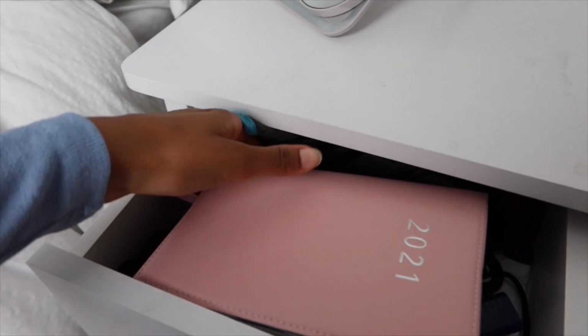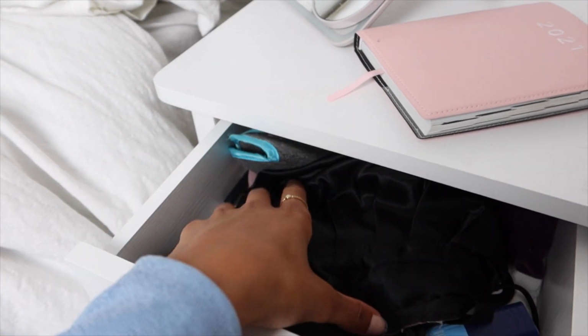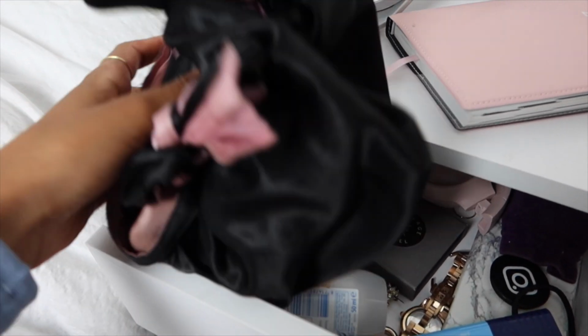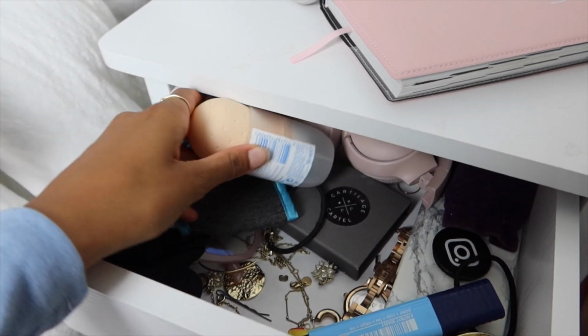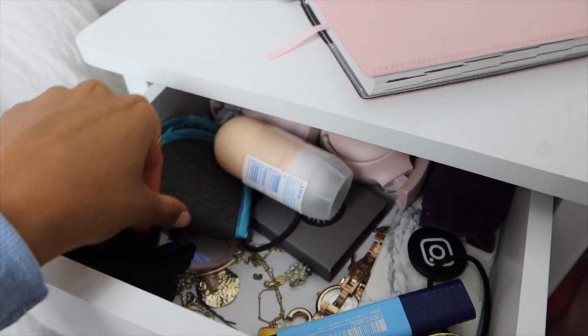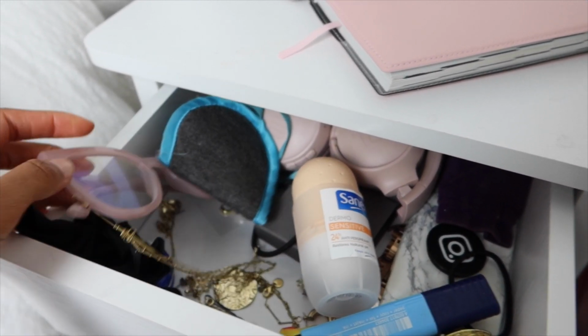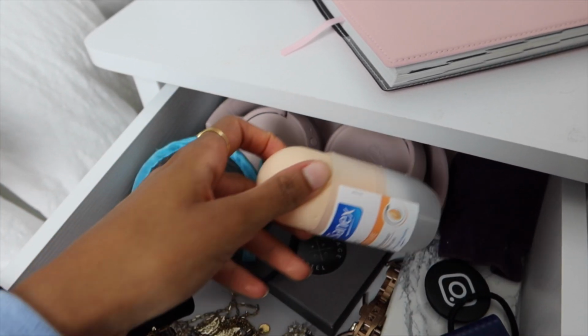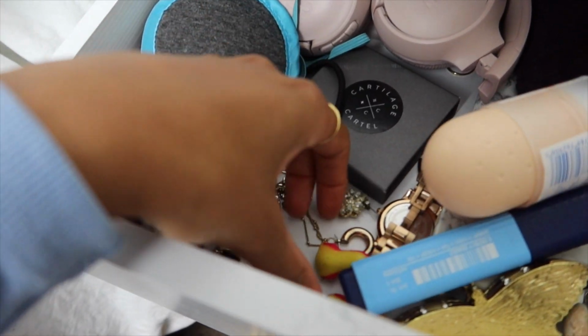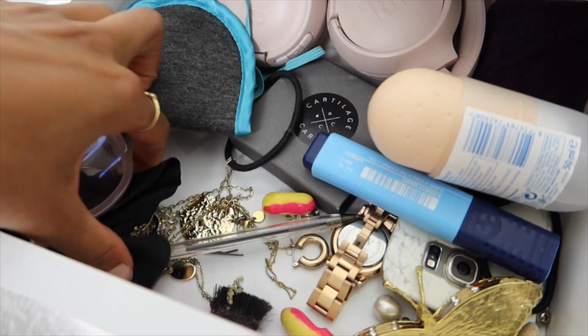So this is my bedside cabinet. This is not usually in here. I just shoved it in there because of the video. But basically my bonnet, my eye mask, there's earplugs in here, jewellery, my nighttime glasses. They're like blue filter glasses. I've got a pair of headphones in there. I don't really know why they're in there because I never use them. But yeah, just really random mix of stuff in here.